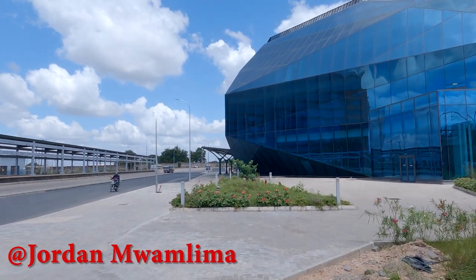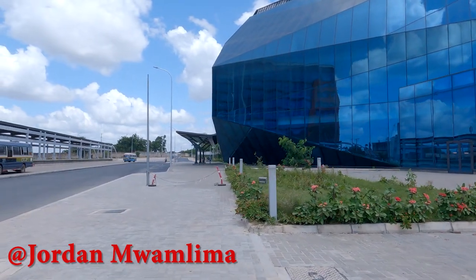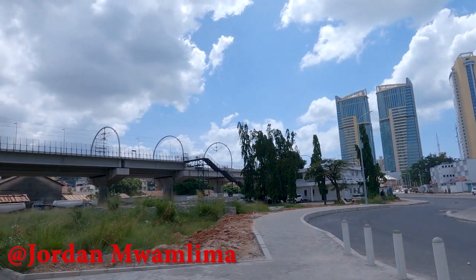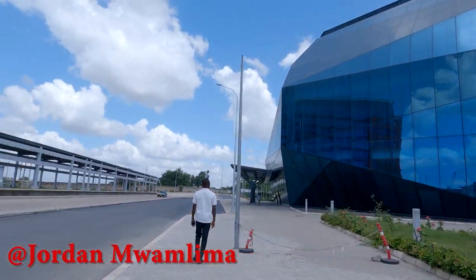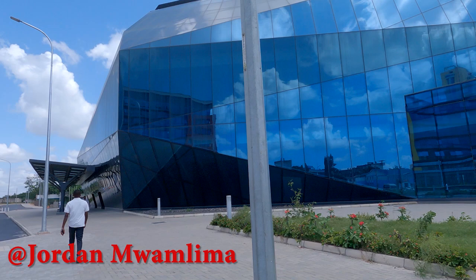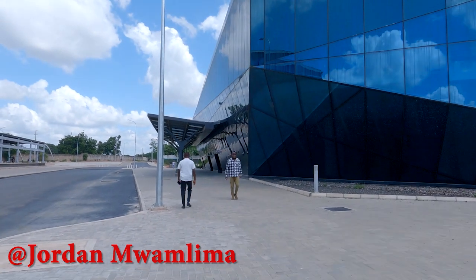So this is SGR. Here in Dar es Salaam, this is the main station. This is where the train is gonna be starting and going to other parts of Tanzania. This is the main station, as you see. You see, guys? Whoa, this is the main station. See? It's real big and beautiful. You see that, guys? Yeah, so this is how it is.